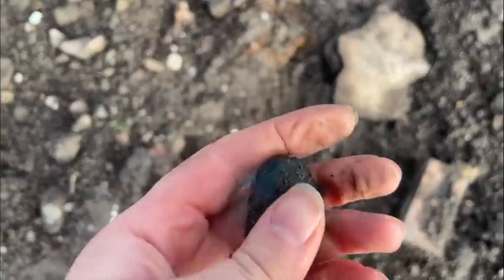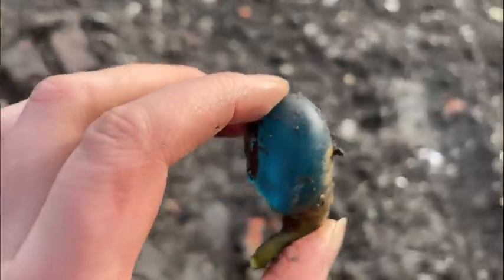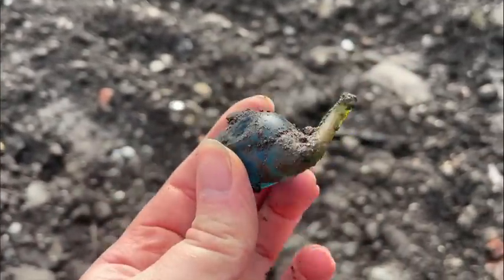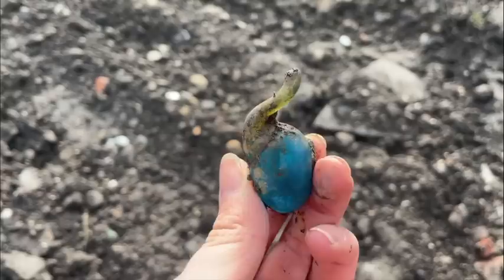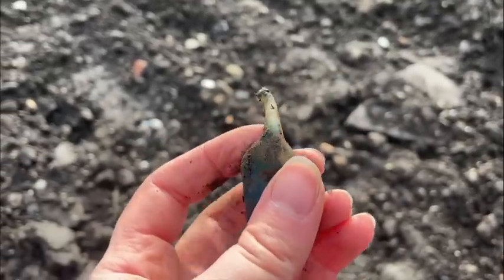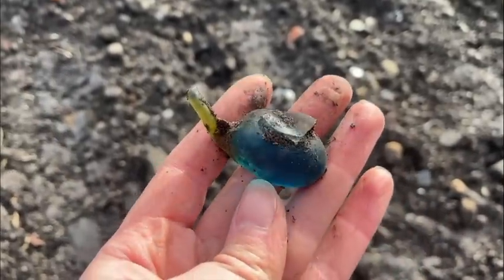Look at this blob. This is probably a beautiful piece of art glass. Look at the colour of it. Oh, that was probably some kind of art glass. Maybe some kind of animal or something, but it's just, who knows, a melted blob now anyway. What a shame.